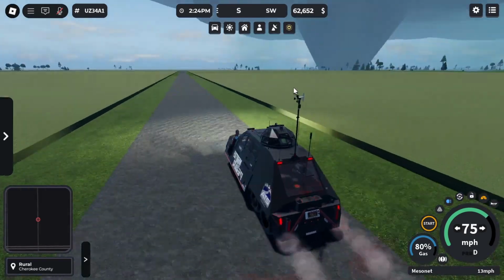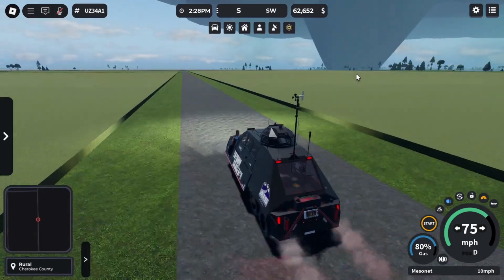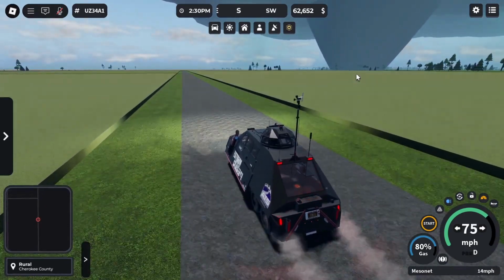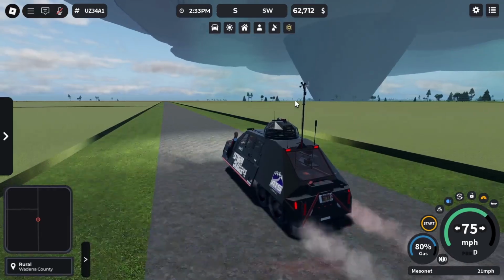Attention chasers. It is a pink TVS. If you're in anything that has a threshold under 180 miles an hour, please do not intercept. This is for your own safety. Surely I might be under 180, but you know what? That's just a suggestion. It's like the speed limit.